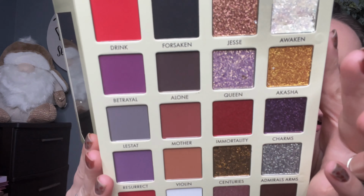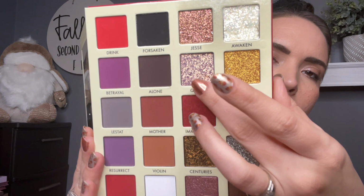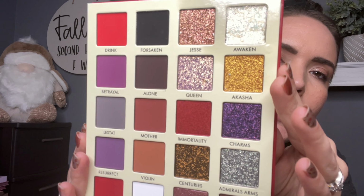And these shades, again, they are so multi-dimensional. Like, I'm talking about this purple right here. Do you see that shade shifting? When you first look at it, it looks purple, and then you shift it and it looks like gold. You shift it another way, it looks like green. Anyway, it's just such an interesting palette.